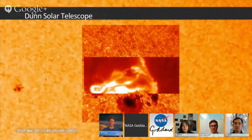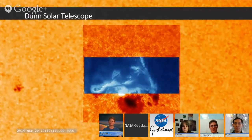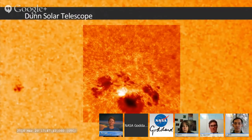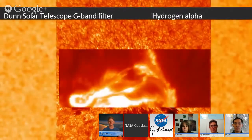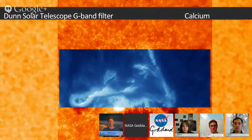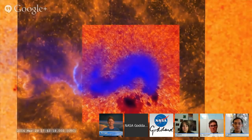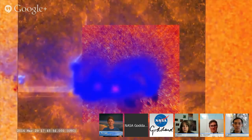These images were captured by the National Solar Observatory's Dunn Solar Telescope in New Mexico. The telescope can focus on only a small area at once, but it provides much higher resolution of each area. The March 29th flare fortunately coincided with the best time of day for viewing from the ground. When combined, this comprehensive view of one single flare will shed light on many future discoveries.